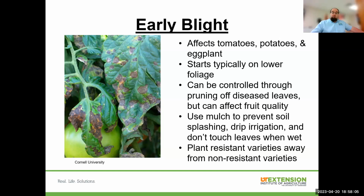Typically, it starts on the lower foliage. It is actually coming from the soil. So if we can prevent soil from splashing onto that lower foliage, either by removing it or by utilizing mulch, we are better off for it. There are resistant varieties, but if we're also planting non-resistant varieties, we don't want them planted right next to each other, because it's kind of like doing preparations to prevent getting the disease and then going to hang out with people that have it.